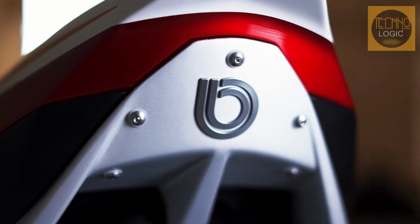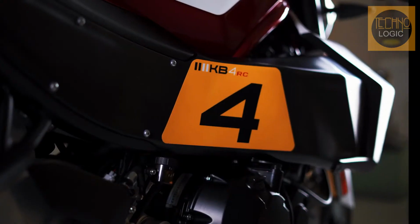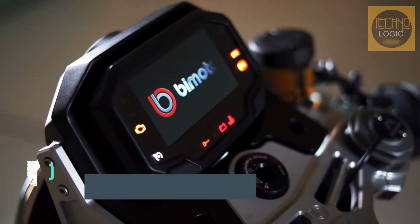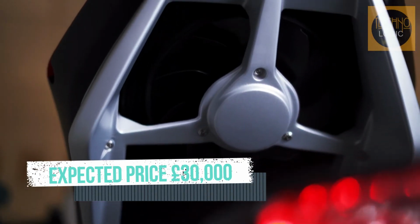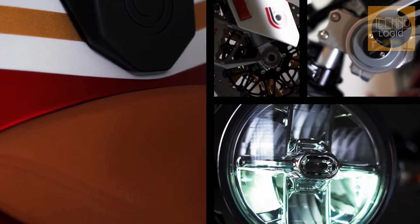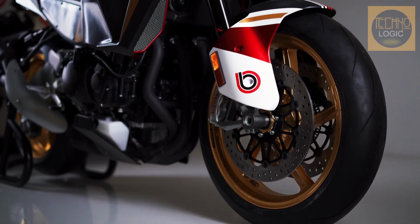And the price? I hear you all collectively cry. Well, it's quite a bit. 4,378,000 yen to be precise. That translates to an eye-watering 30,000 pounds. Well, that still isn't an indication of what it'll cost once it lands on these shores. Admittedly, that's quite a bit of cash for a specially bodied and high-spec Ninja 1000.